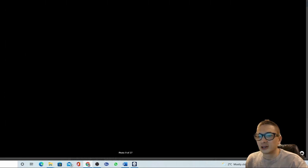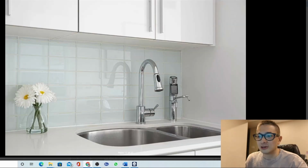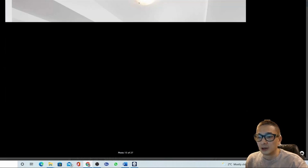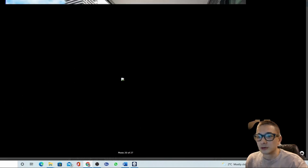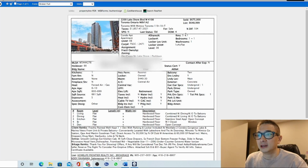I guess that's why it has been the highest price sold. And in this neighborhood, I would say the price really depends on the view and the condition of the unit. Let's take a look. The view is beautiful. You can see the lakefront, so that's why this one has been selling fast and at the highest price.